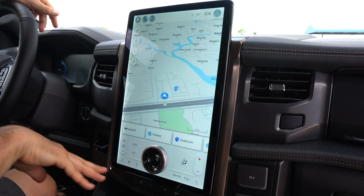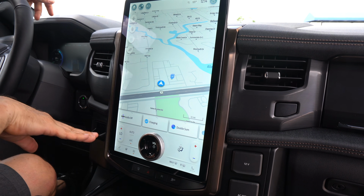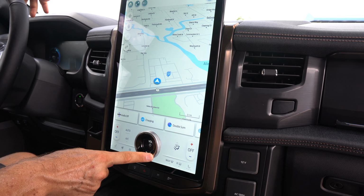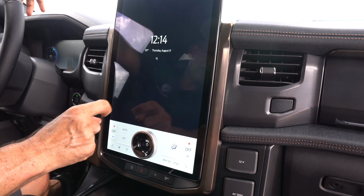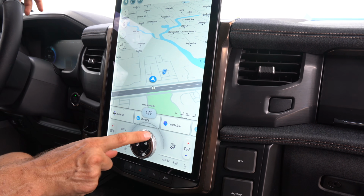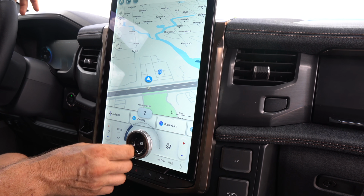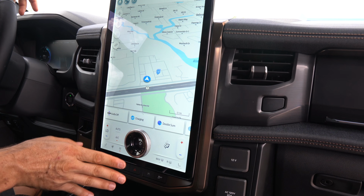And then of course, all of your AC controls and everything are in the screen. Now the good news is if you hit fan, you actually adjust it with this rotary knob. So you could do volume for your radio, or you hit fan, and now we're gonna adjust. As you can see, it's a little bit of a pain to do it, but it does adjust it.